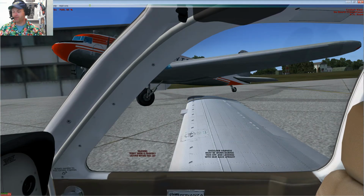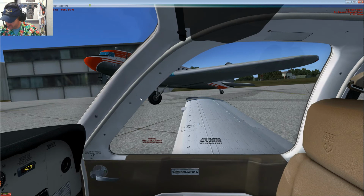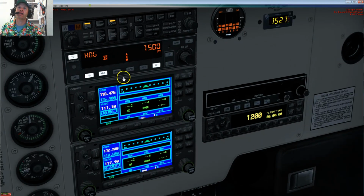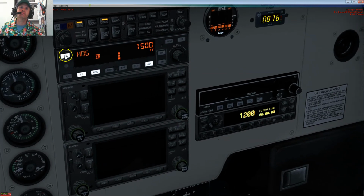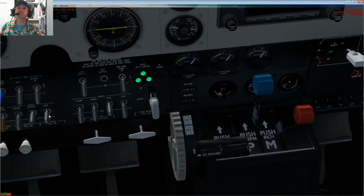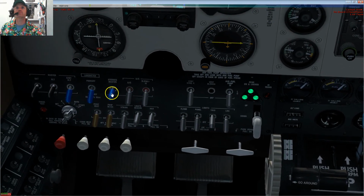Is that cool or what? Is that cool or what? All right, shutdown checklist. Pulling the brakes. Brakes, set. Electrical and radio equipment, off. Throttle, closed. Mixture, idle cut off. Magneto start switch, off. Battery and alternator switches, off. Control lock, install. Wheel chocks, install. Parking brake, release. Checklist complete.